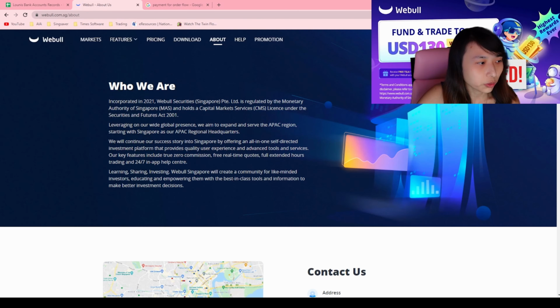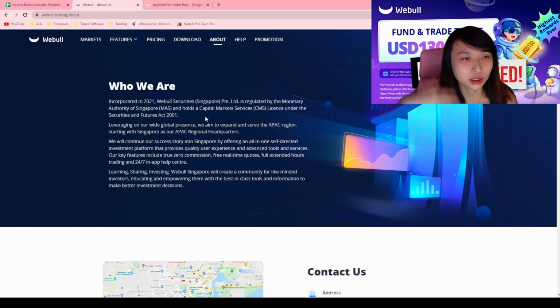Okay, so if you are worried about Webull being new and not reliable, this is to show you that they are actually regulated by MAS and hold a capital markets license. So basically, their assets are held separately from our assets. So when they really go bust, we still will be able to get back our money.